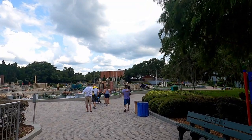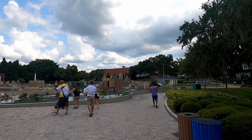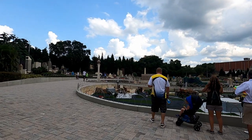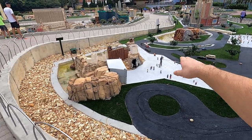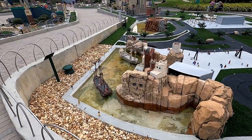Now back at Miniland, we'll take another look around, see some more of these different cities and countries that have been designed here out of Lego. Excited to take a look. Here's a little city right here with some tight roping going on. You can hear sound effects. There's a beachfront over there. I can't quite identify where this is. Pirate Island, perhaps, right over here.